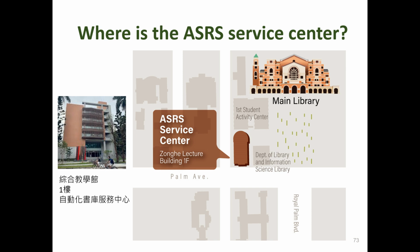Pay attention, ASRS Service Center is not in the main library. So where is it? It's located on the first floor of Zhonghe Lecture Building.